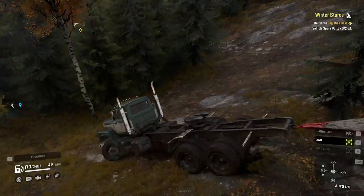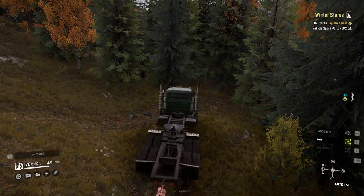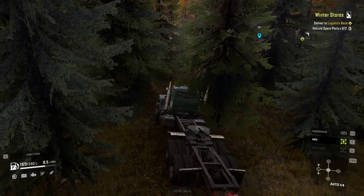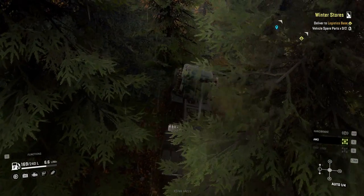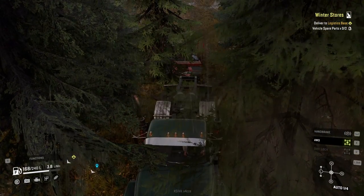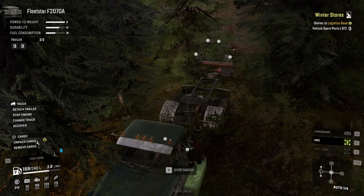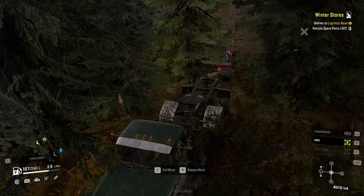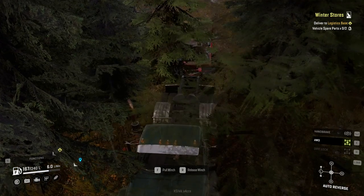Okay, now this will be slightly difficult because we have almost no control over the trailer. Easy there. Okay, let's take a bit of a wider berth here. I don't want to get that stuck in the tree. And it gets stuck in the tree. Of course, it got stuck in the tree. Let's see if we can pull the back a bit. Okay, that doesn't help us much.